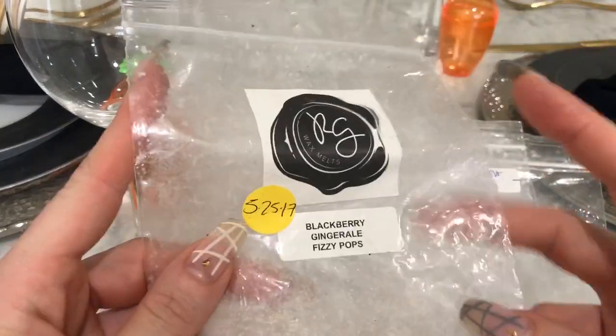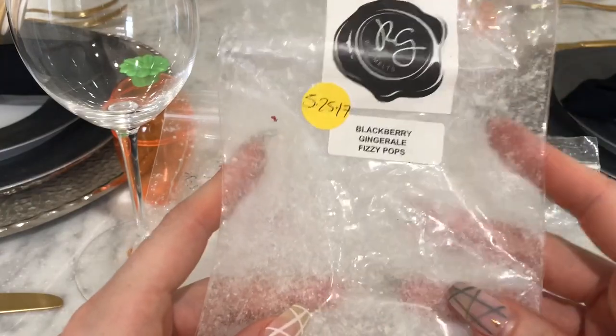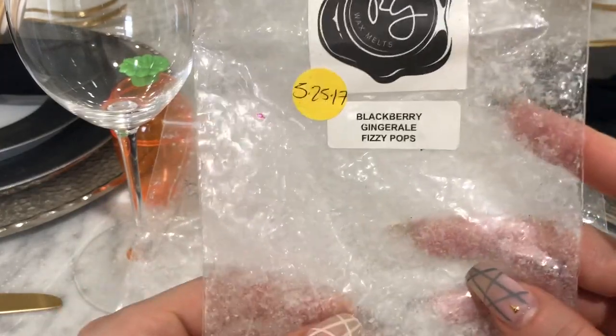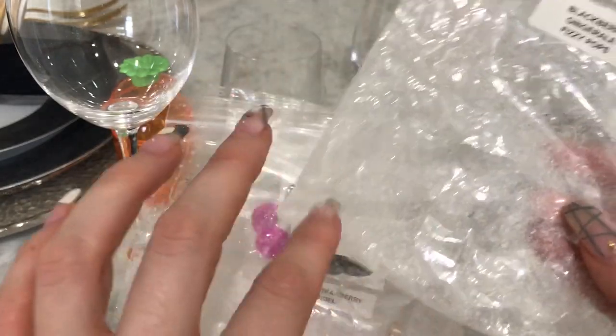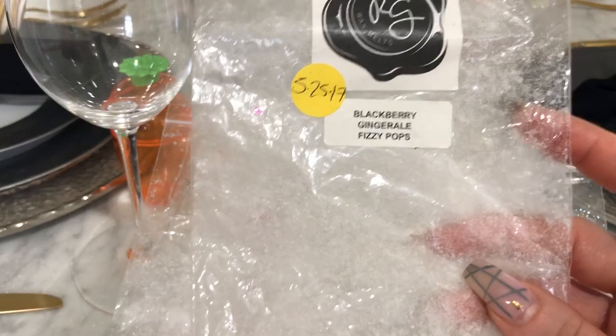I finished Blackberry Ginger Ale Fizzy Pops, and this was from last May. And I remember over the summer melting this, and I couldn't smell anything, but with cure time, it did really well. And I had one chunk left. I cut it in half, and it was like a 12 out of 10. It was so crazy strong.